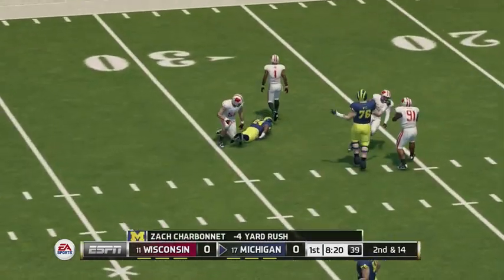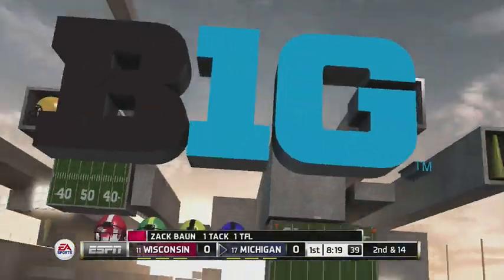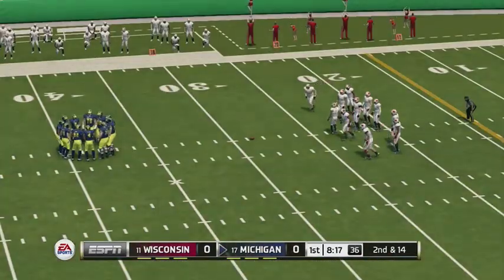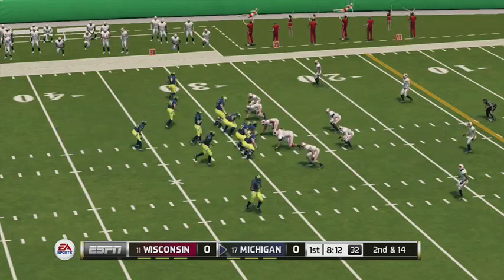Toss play. He's going to lose yardage. Loss of 4 yards on the play. That makes it second and 14. Second down, 14 coming up here. Ball on the 29.